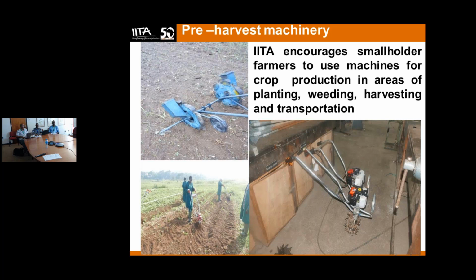Some of the machines you see around, especially those with small equipment, an internal combustion engine on top of them, were locally fabricated by the youth in IITA. And currently we are multiplying this, and if we succeed, it means this can go across Africa. It is a very good machine for weeding, as you can see in the other picture on the left-hand side.